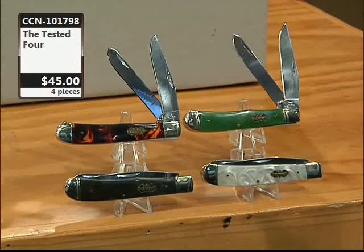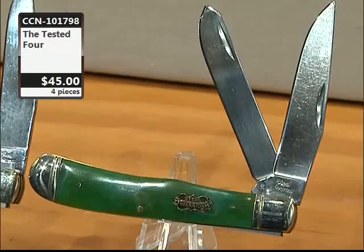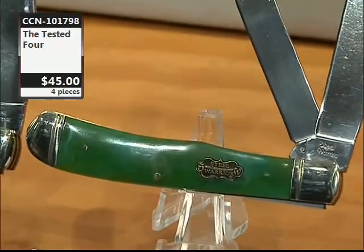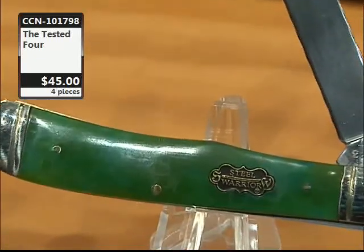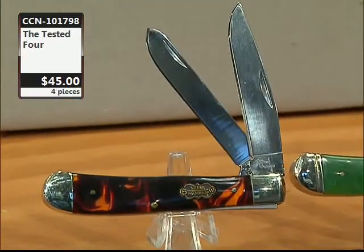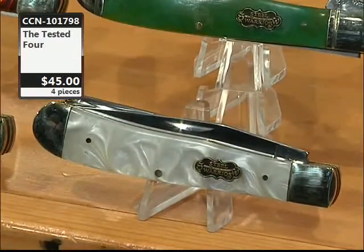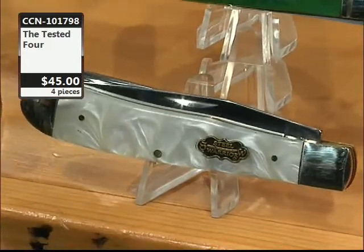The Tested 4. These are Steel Warrior. They are Rockwell tested. We have this tortoise shell. Man, it's been a long time since I've seen that. The new Jade Aqua, the Dino Rock, and Cracked Ice. I believe these are new because I can't remember the tortoise. We carried that a long, long time ago, but this is a reorder.